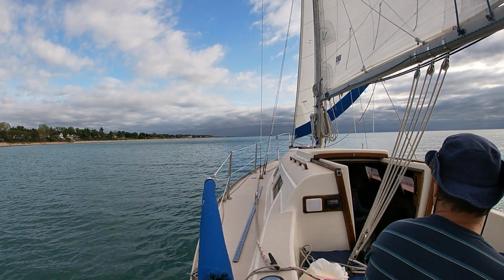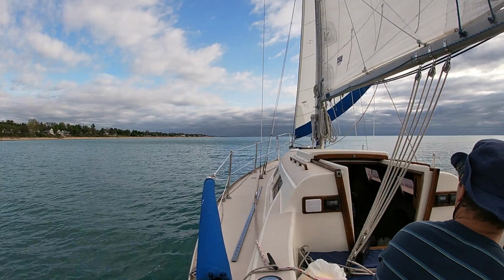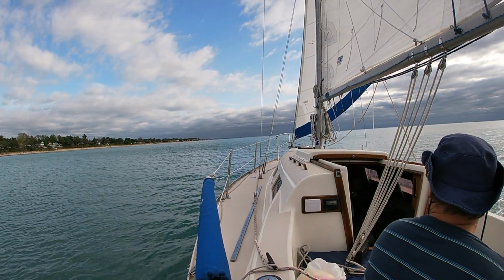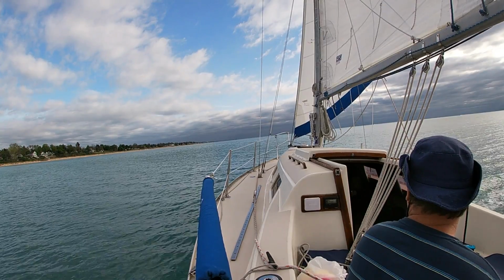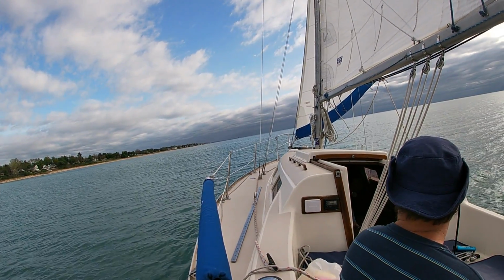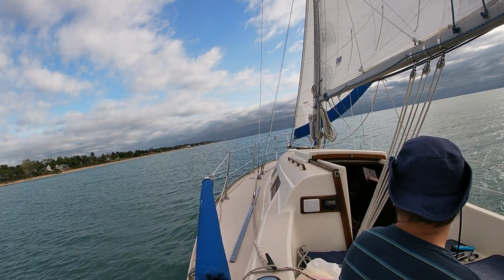Our sail back started easy and steady with full main and full jib. And as we got closer to those black clouds ahead of us, the wind started getting gustier and increased, and we ended up rolling up some jib and sailed on just about to the pier heads before we took sails down and motored right in.